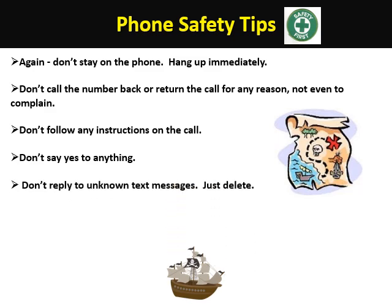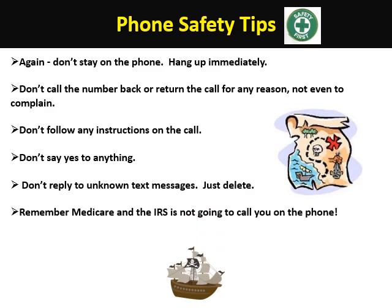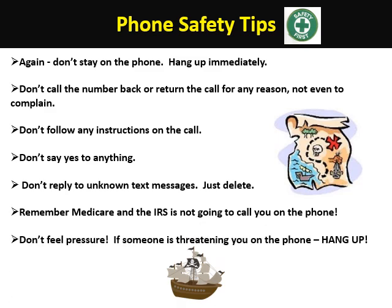Just don't say yes. Don't reply to any unknown text messages. Just delete them. Remember, Medicare and the IRS is not going to call you over the telephone. Don't feel pressured. If someone is threatening you, hang up. Don't put up with it. Hang up the phone.